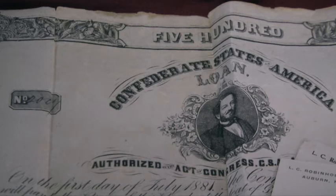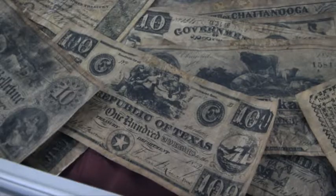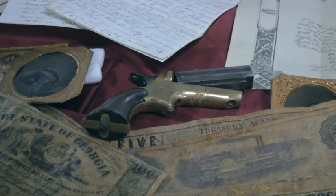These are old state currency, from before the United States was formed, before the Articles of Confederation, when states were printing their own money. And the pistol came with it? Yeah, that's a rare one. Usually today we don't accept weapons. This is one of those historical artifacts, non-functioning, so we have it on display here.